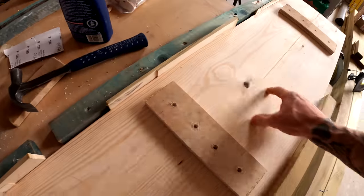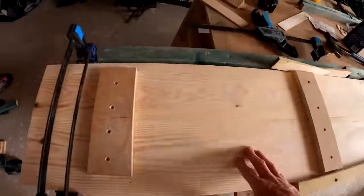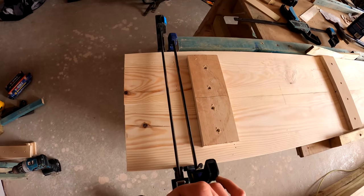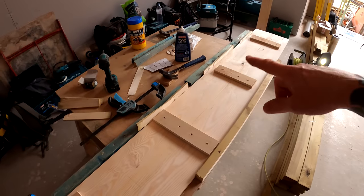I've just tapped it down with some timber as well to make sure that we are fully flat all the way across. I was having a bit of a trouble here getting this tight up, so I have had to put a few clamps in here, but apart from that, our little wedge system has worked wonders.